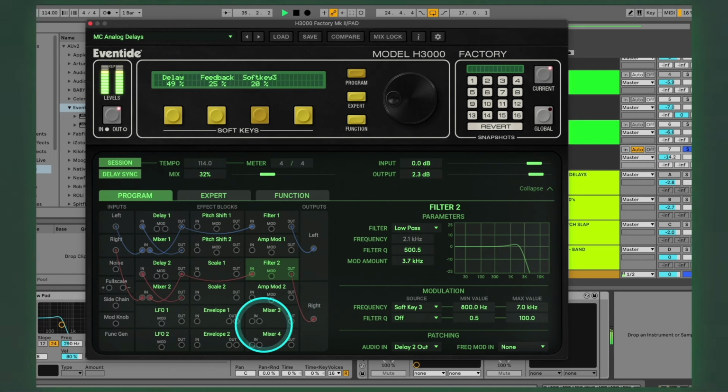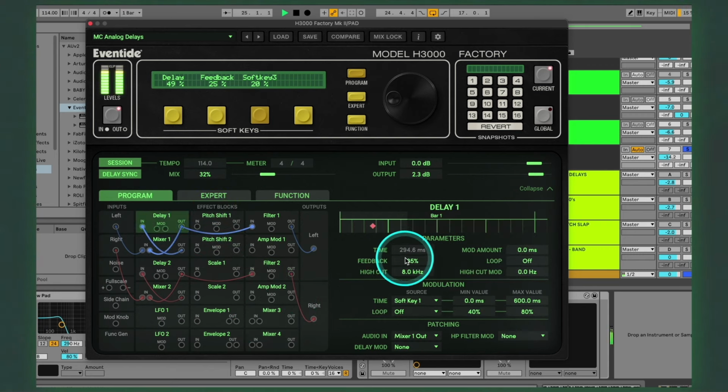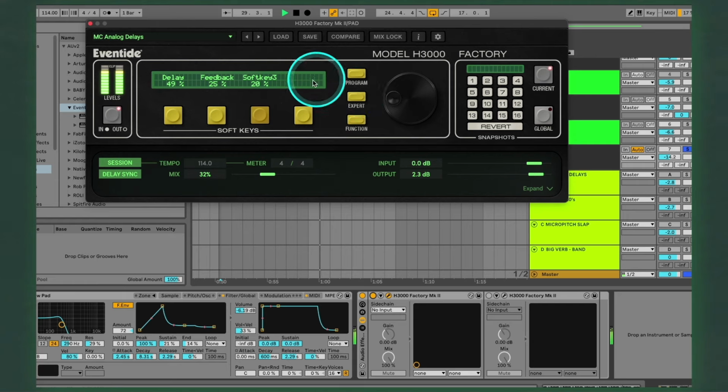In Program, you can see the modular configuration of the patch, and you can click each effect block to see the individual controls. In Expert, you can see the parameters for every effect block at once, and in Function, you can set a modulation source for all key parameters. We'll take a more detailed look at the functionality when we build our own patch later on. For now, we'll minimize the window and focus on the presets and soft keys.